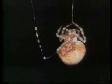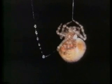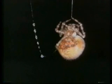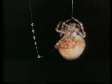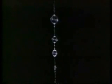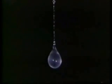Again, it produces a thread that is stronger than steel inside its body. This thread is covered with sticky droplets. It then dangles the thread from a tree as if it were a fishing rod, making little casts and waiting patiently, just like an angler.